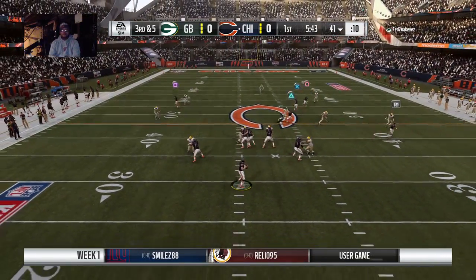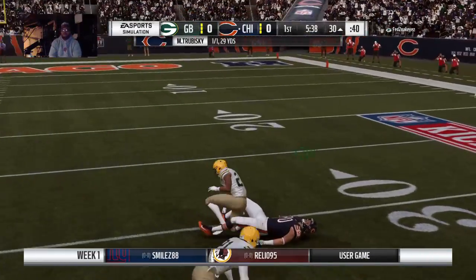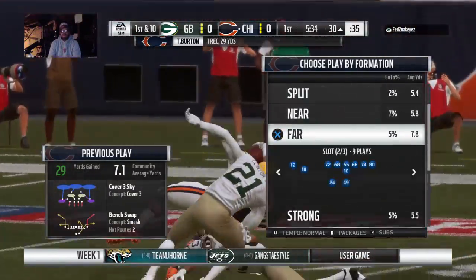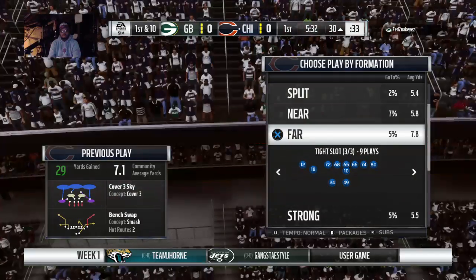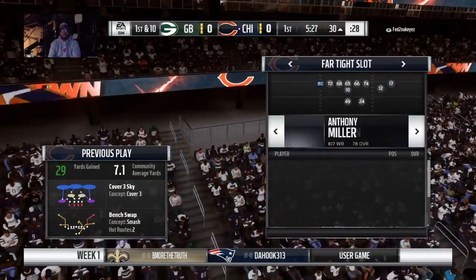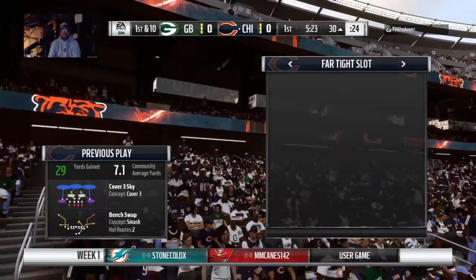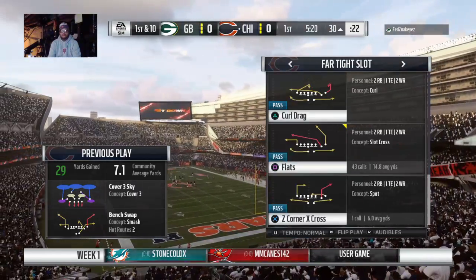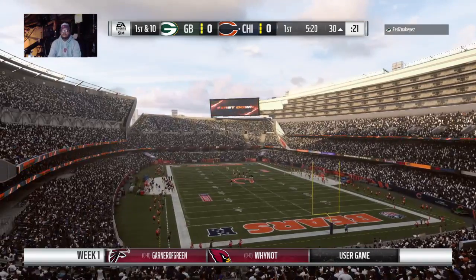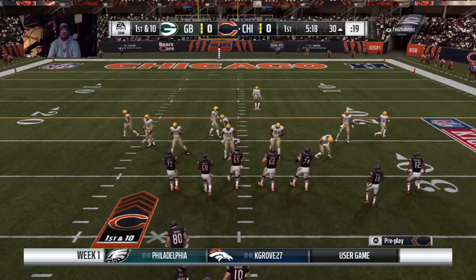From the shotgun is Trubisky. He's going to fire one deep, and this will be caught at the 30. Yeah, he's got this to the 30 before being taken down. That one goes for 29 yards on 3rd down. So 1st and 10 now from the 30.